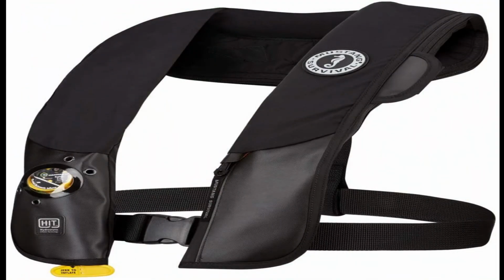The HIT with sailing harness has a recreational Type 5 with Type 2 performance USCG rating. Built for safety and comfort, the revolutionary construction of the HIT with sailing harness is lightweight and mobility enhancing. The lightweight 500D Cordura outer shell is durable, and the neoprene collar provides all-day comfort.